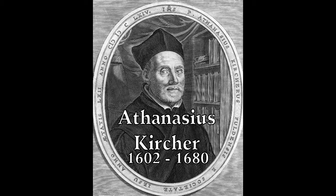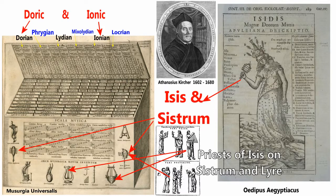So, for instance, the first episode in this series was about the Elizabethan period. Well, Queen Elizabeth reigned up till 1603, and so again in that period of Robert Fludd, he was working on the mainland as opposed to England. But here we see a comparison over Isis with the Sistrum, as well as Doric, Ionic, Lydian, Phrygian, Mixolydian, and Locrian. These musical scales, musical modes, and again how they connect.